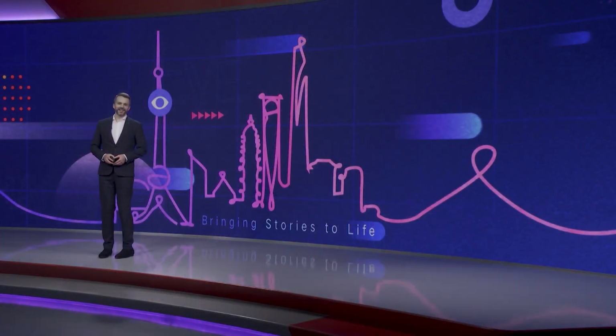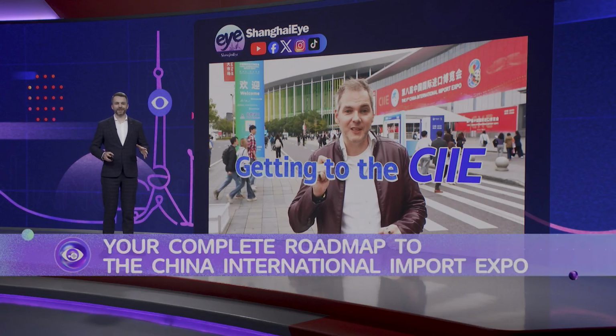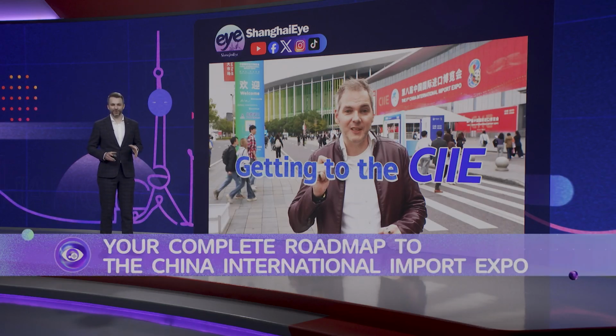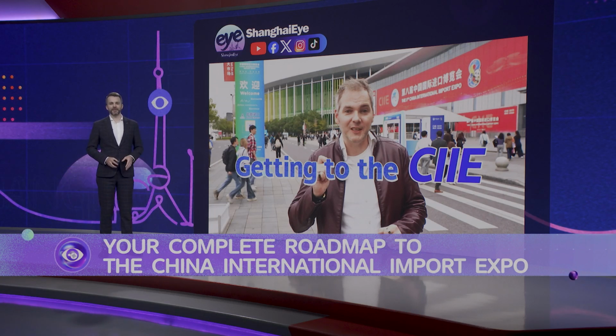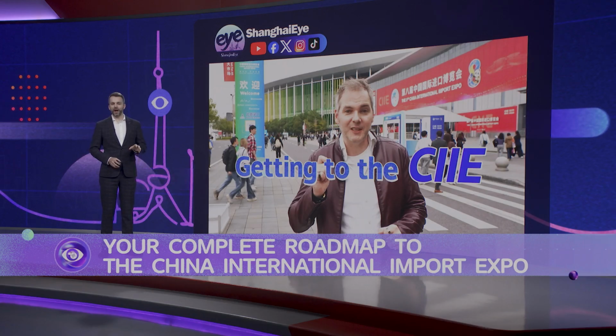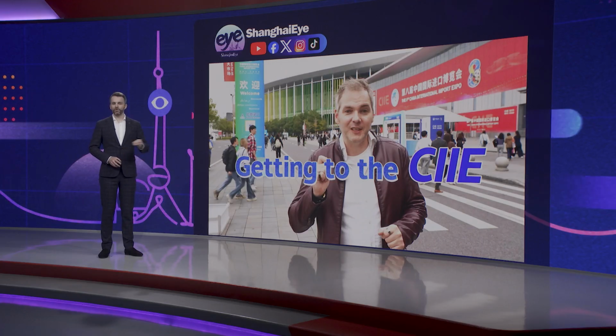The National Exhibition and Convention Center out in Hongqiao is really busy at the moment because the China International Import Expo is back on. This is the 8th year for the trade fair, and this year it runs from November the 5th to the 10th. Now, Shanghai's rolled out a whole host of services from customs and immigration to transport and payment services, and this is all designed to make the event run as smoothly as possible for all the participants and exhibitors.